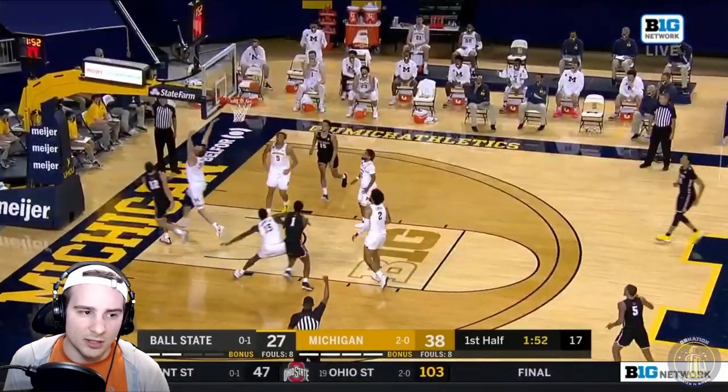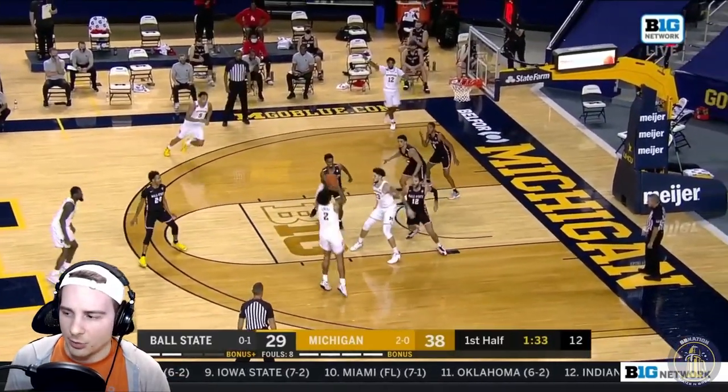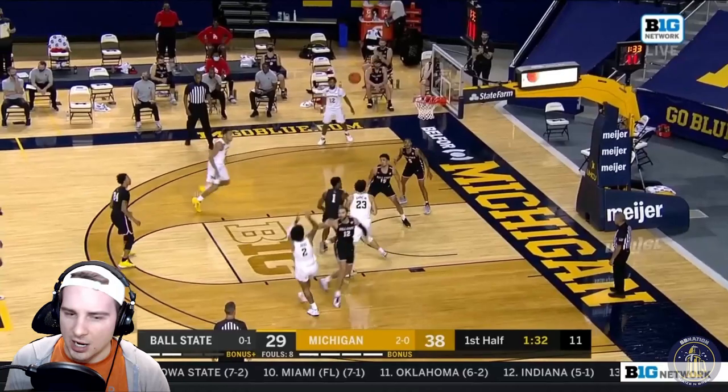13-4 scoring run at this point. Davis just gets beat there, and they're able to get a little bit of momentum. Here's a really nice job from Johns. I wanted to point this out.